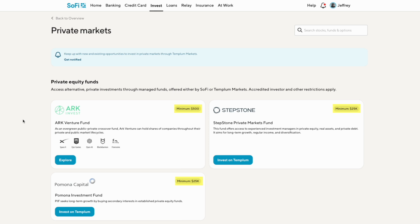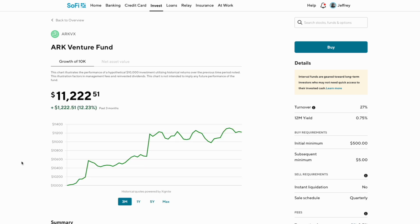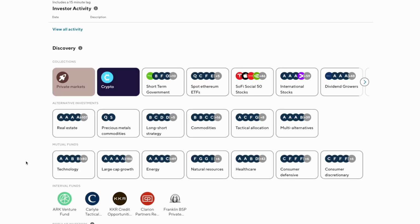Here you can see the private market opportunities. These typically have high investment minimums, high fees, and you might need to be an accredited investor to invest in some of these opportunities. You can explore the mutual funds SoFi offers by clicking here, and it'll take you down below. You'll find them sorted by fund type.